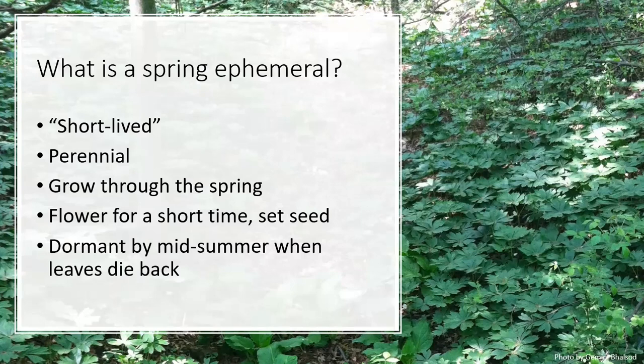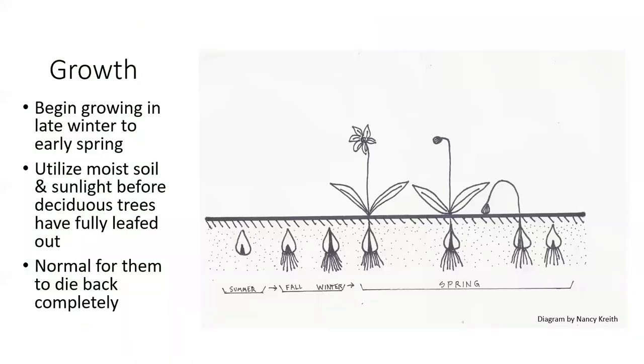So pictured here is an early summer dappled light forest after some leaves have started to come in on the trees and sunlight is coming through them, but there's still some ephemeral foliage growing. Spring ephemerals have to complete most of their life cycle in the early spring before the trees and understory shrubs leaf out and take over most of that available sunlight. So as you can imagine, this is a really tough time to be growing outside and growing as a plant.